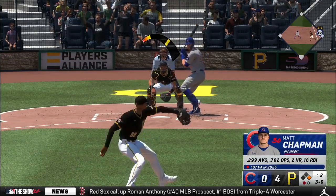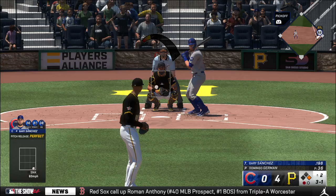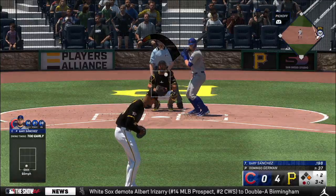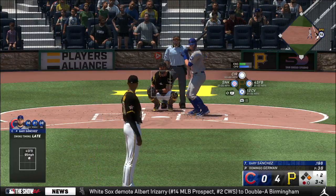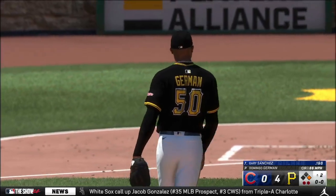3-0 down. There's a sinker at the knees for a strike. The Pirates leading by 4 here in the finale of this 4-game set. Comes up empty. That's strike 2. Well, as a hitter, you're hoping that the command on that sinker doesn't come until later in the ball game. But if that's how it's going to be all day, it's going to be a tough one for the offense. Payoff pitch. Got him swinging.